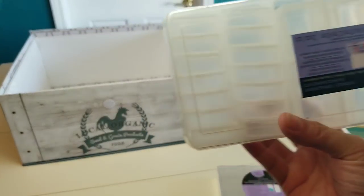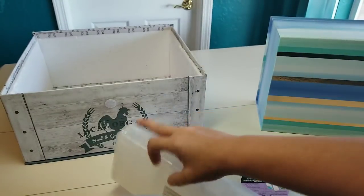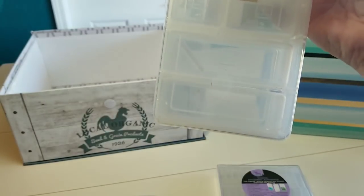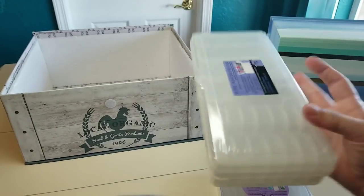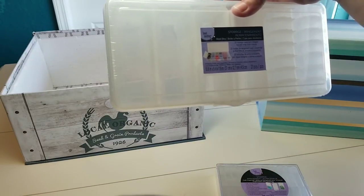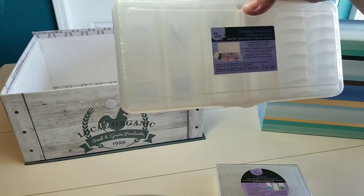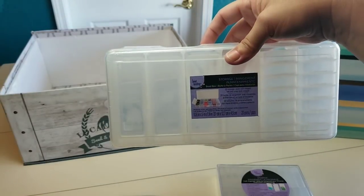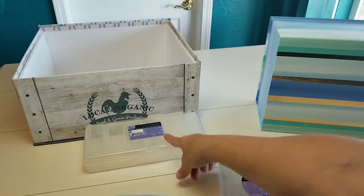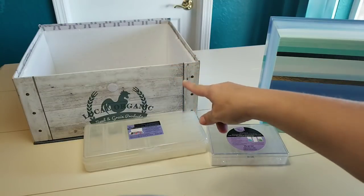Then I found this. Same concept, but the boxes are a little different. I guess you can see better from this side, it has the little Tic Tac kind of size, but then it also had some medium and some large. And this one contains 20 cases with hinged lids and snap lock closures, so 20 colors. But that one, $4 on sale. So yeah, $4, $2, $10 for the box.